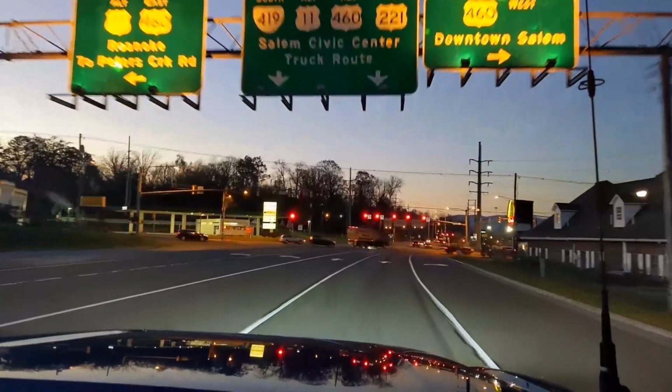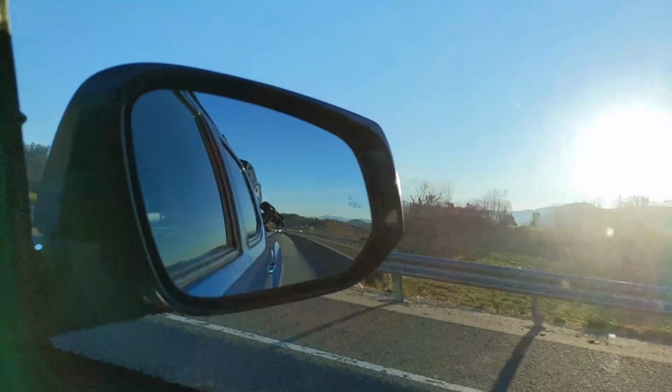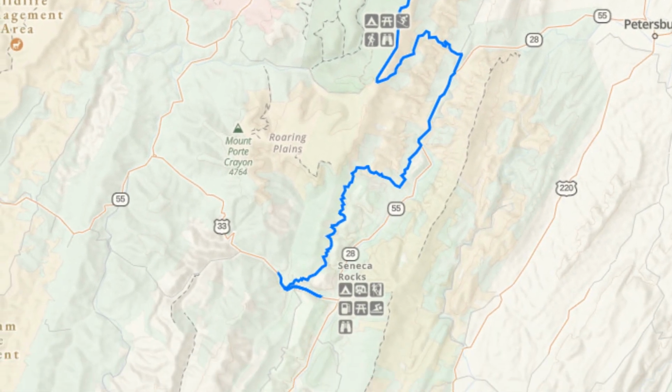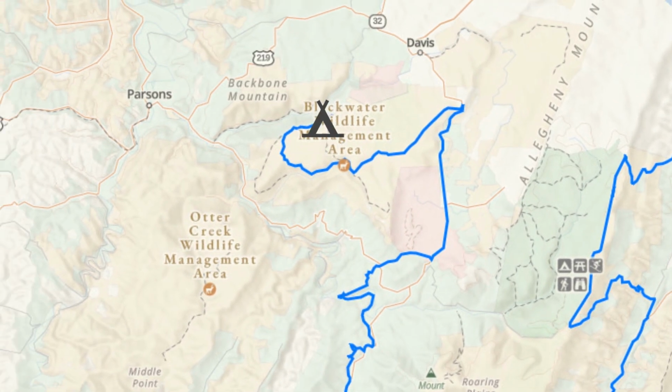As usual, it was an early start for us as we made our way through West Virginia to the beginning of our route. Day 1 began at the Dolly Sods Wilderness. We planned to cover 80 miles of trail and set up camp in the Blackwater Wildlife Management Area.